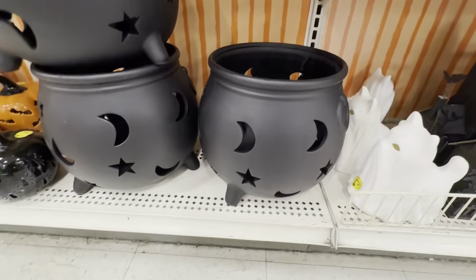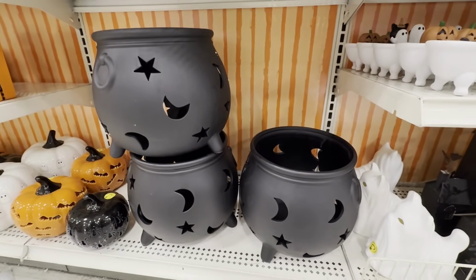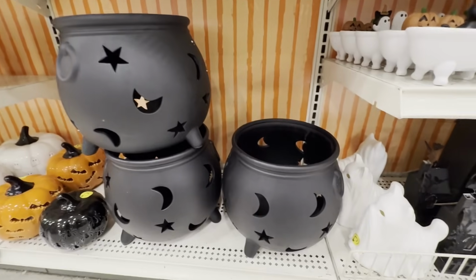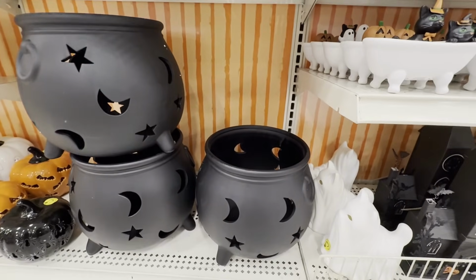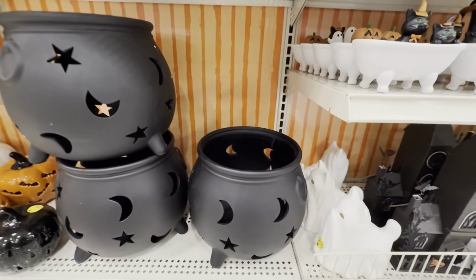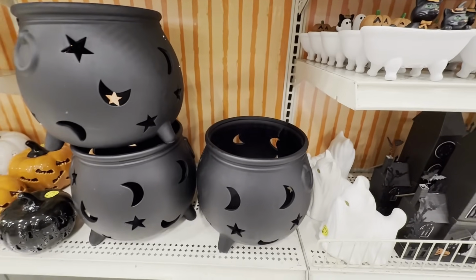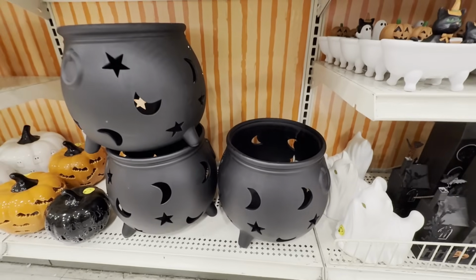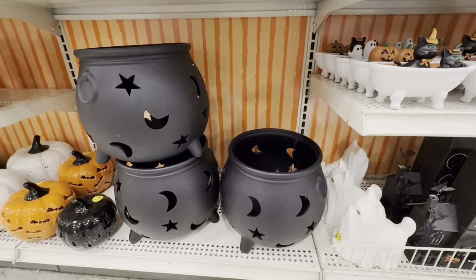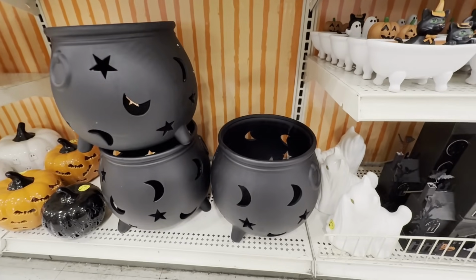For $69.99, they brought back these cauldrons here. They have the moon and star cutouts. And I would say from ground to the top of the rim, about a foot tall or so, maybe about 16, 18 inches in diameter at the widest part. I'm guessing here, look at the website for the specific dimensions. I'm just kind of eyeballing it here to give you an idea, but these are here and really cute.